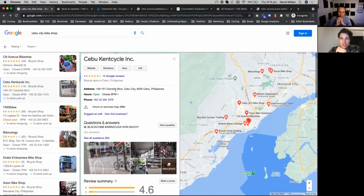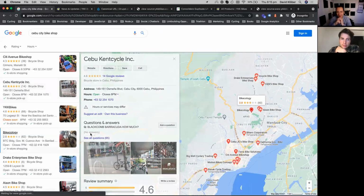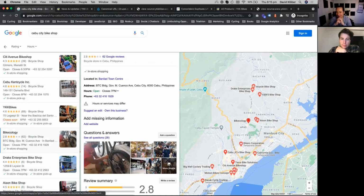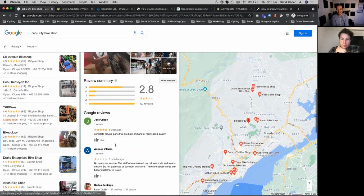Maybe, but it doesn't say here that their business has closed. Yeah. Very interesting, it's perfectly unoptimized. I think the first guy in Cebu who's going to optimize for a bike shop will probably be ranking. Yeah, a week ago. Yeah.